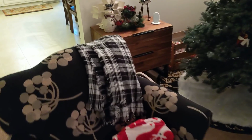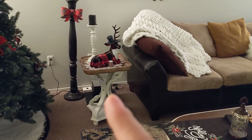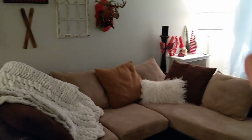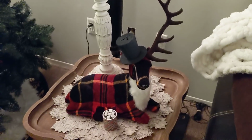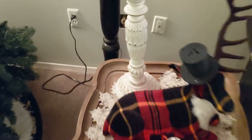Turning this way, I just have my scarf draped here. Haven't done anything with that yet. Right here I have this nice table I found a little while ago. And I think it really fits the decor, especially matching that piece right there. On top of that, I have this placemat that I found in the dumpster. This beautiful plaid deer. He was just missing one antler. I put a hat on him, and I think he's cute. So I love that, and he's like a velvet material, super soft.